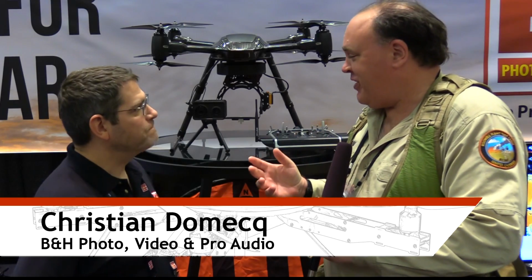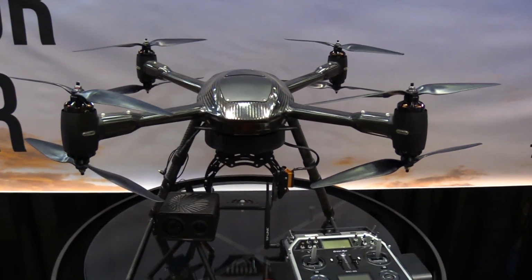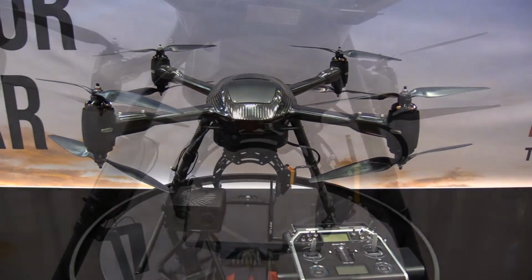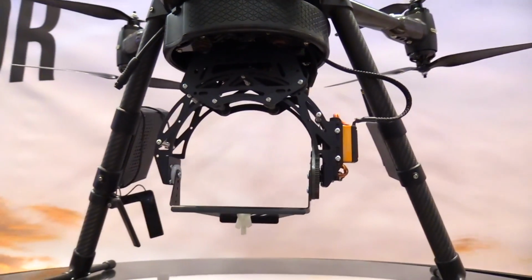And I had to come back for another look because you guys have got this awesome black X8 sitting here. Tell me about this beauty. Yeah, well, we're very excited. We're now able to offer the Aerialtronics Zenith. This is a beastly creation that can handle a 3-kilogram payload, no problem. So it has a flight time of about 40 minutes with that 3-kilogram payload.